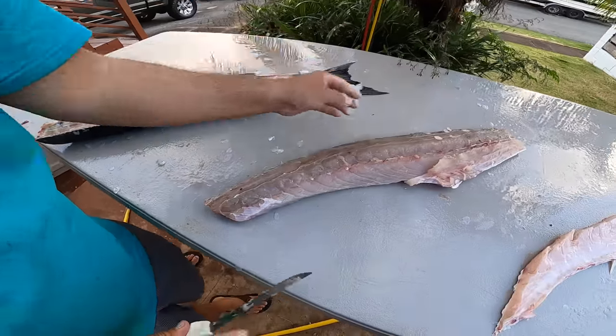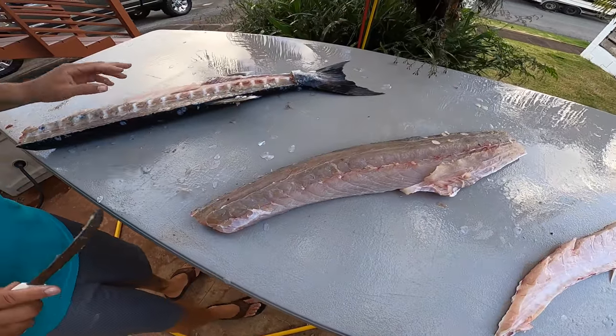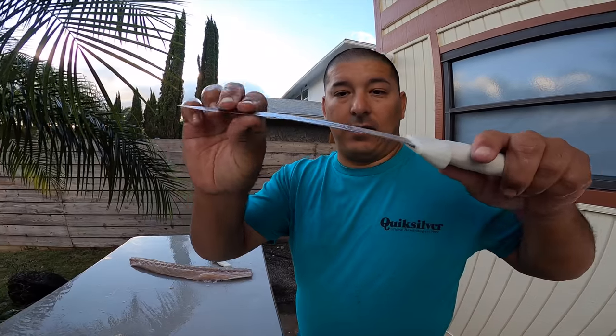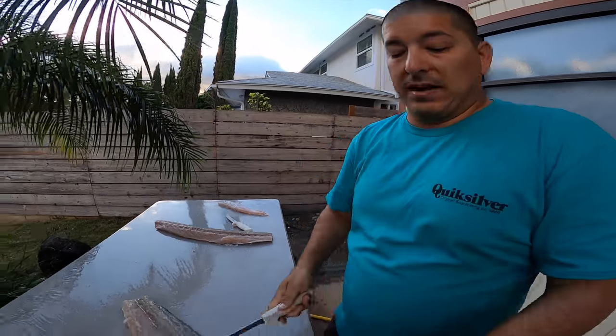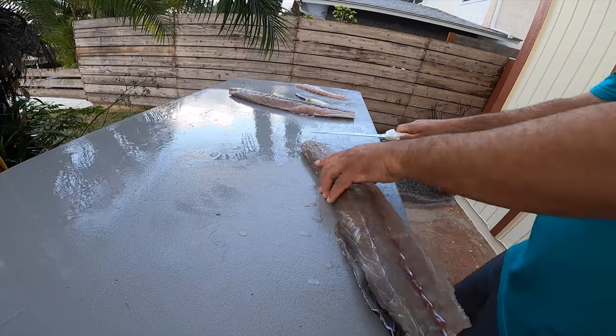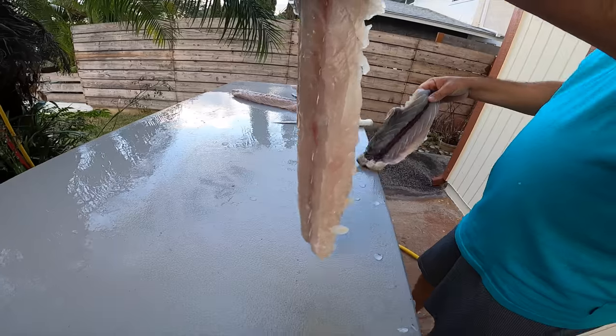And there's a fillet. Not too bad, not too shabby. Now for the skin. What we're going to do is use this Dexter fillet knife. Look at this thing. Flexible. It's going to make it easier to get the skin off. There you go.